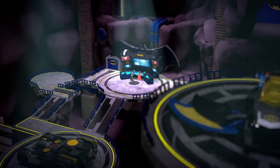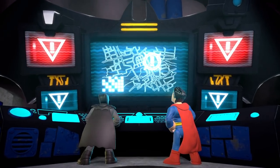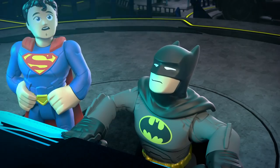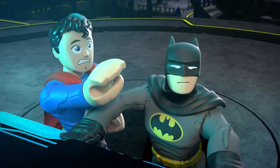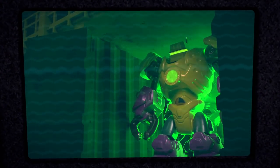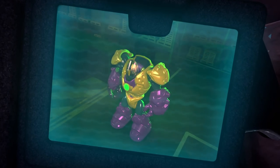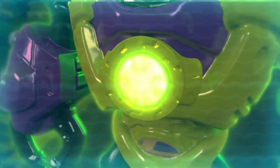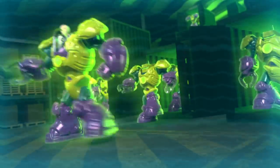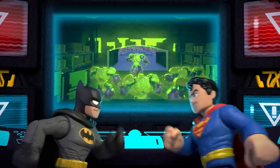Batman and Superman are in the Batcave, keeping an eye out for trouble. Uh-oh! Looks like someone is up to no good. Batman. Huh? Lex Luthor. It's Lex Luthor. What's he doing? A robot. Is that kryptonite? Kryptonite. Uh-oh. Lex Luthor has unleashed an army of robots powered by kryptonite. Let's go.